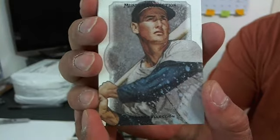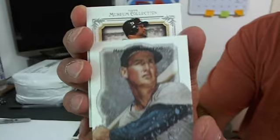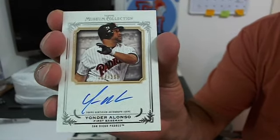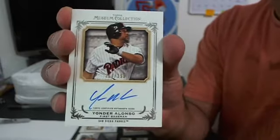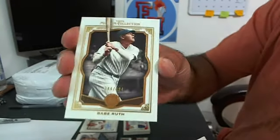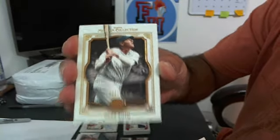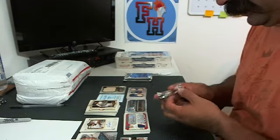Teddy Williams. Teddy Williams for the Boston Red Sox. And Yonder Alonso for the San Diego Padres and Cardude 75. AEDs, numbered 104 out of 399. False accusations. And Baby Ruth. False accusations.